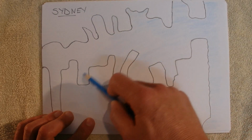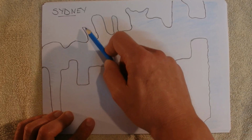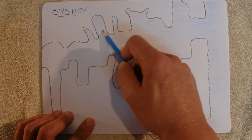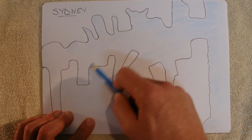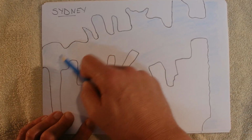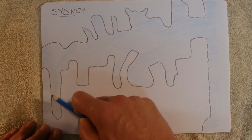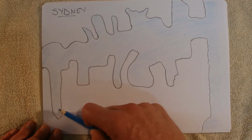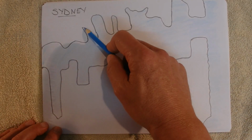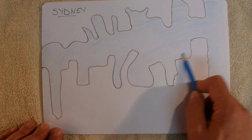Main ferry wharf down there. So I'll keep colouring in up around here. Okay, and a little bit more to go. This is down here to Barangaroo and Darling Harbour down the bottom, and I'll talk about that a little bit later on. I've gone over the lines there unfortunately, but it doesn't matter, I suppose. Okay.